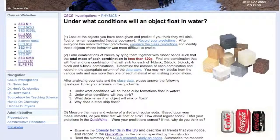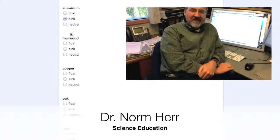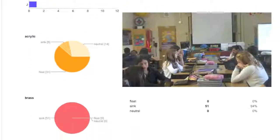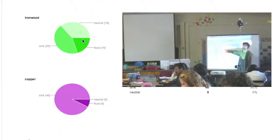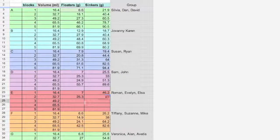By contrast, CSCS is an inquiry approach in which students discover principles by examining entire class data in the context of a cloud-based environment. In this example, students are asked to predict whether blocks of a particular substance will sink or float in water. After students enter their data through online forms, they see their predictions in the context of the predictions of their peers. Students then test combinations of blocks and record their observations.